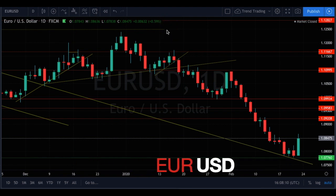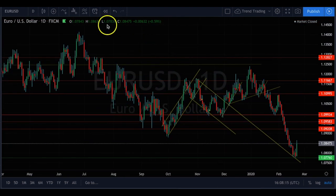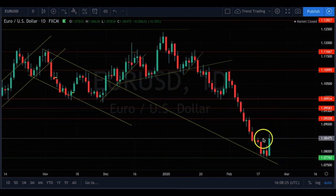Taking a look at the Euro US dollar, take a step back here with me. We're in a sharp downtrend. We tested down here, the support down at 1.007760, and then Friday we bounced. We bounced because, technically, yes, we were coming into this area of support, but we had some weaker than expected manufacturing PMIs out of the US, and this was viewed as an opportunity for a little bit of profit taking on the dollar.